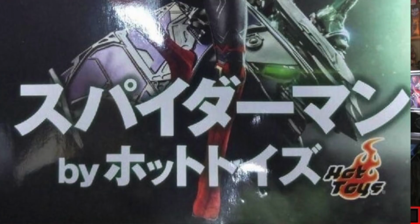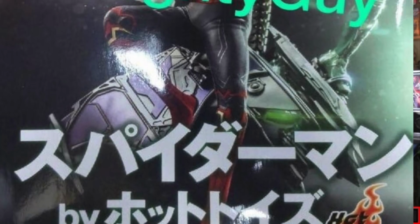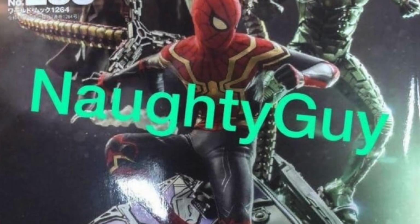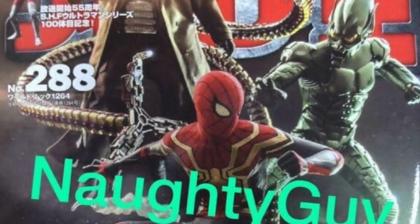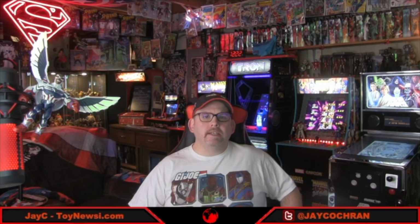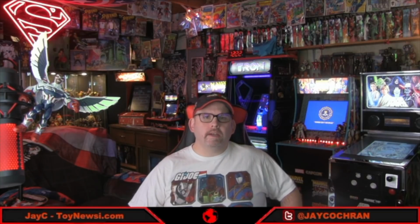And speaking of Hot Toys, an overseas magazine scan has surfaced online. I believe based on the watermark, it was put up by somebody named Naughty Guy. With the cover here, it looks like Hot Toys is in fact going to be doing 12-inch figures from Spider-Man: No Way Home, beyond Spider-Man himself, which has already been officially revealed. But the other 2 figures that we see on the cover there are Green Goblin and Dr. Octopus. So it seemed like Hot Toys was teasing Spider-Man villains last week, and now we have this magazine cover. So hopefully official details and images on those 2 figures will be coming soon.